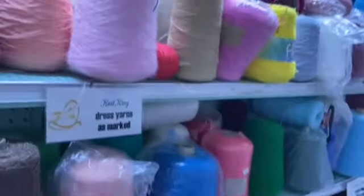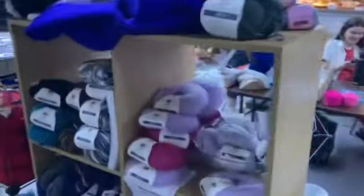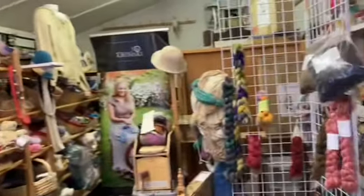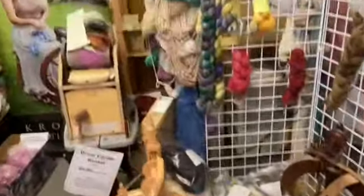They also do have a fairly large selection of knitting books and magazines. They do also have a really nice selection of commercial sock yarn. Last display is all their hand-dyed yarns that they carry.